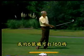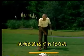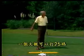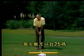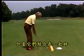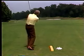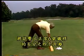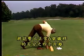I hit a 6-iron something like 160 yards, and those two little tapping actions only gave about 25 yards apiece, but when we tie them together, isn't it interesting that they're going to produce about 40% of the distance of my normal 6-iron.